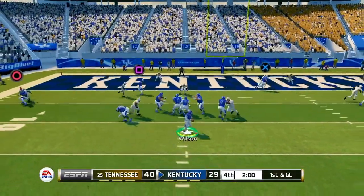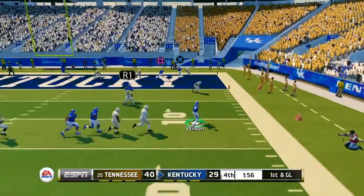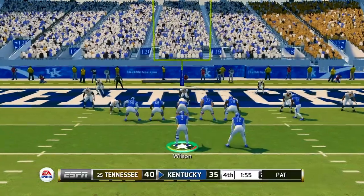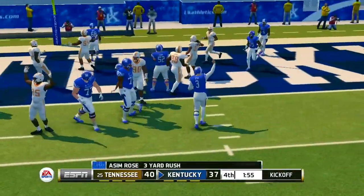So we have to score here. Nobody's open. We roll out. We see a guy cutting across, and none other than Daly Jr. So we're back in this game. We go for 2, we grab it, and we're only down by 3.